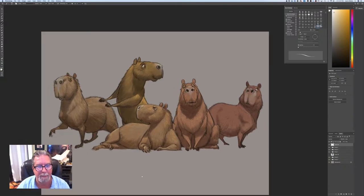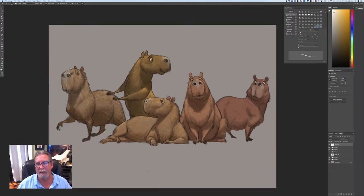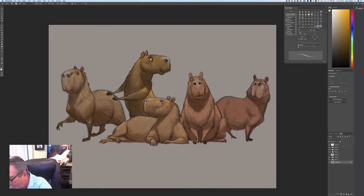So there's our capybaras. You wanted a capybara? We can get a capybara. I just want you to get five. You get five. Five. Five. Let's do this. Save.